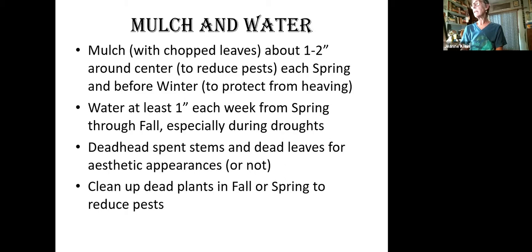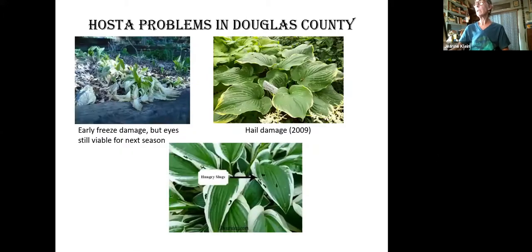I usually leave my dead leaves on the hostas in the fall so that they've got a little bit more winter protection, because we've been having some frosts and freezes. And so I just want to make sure they have enough cover during the whole winter. And then I wait until spring warms up a lot more before I clean them up. Okay, so it's okay to leave those dead leaves on in the winter, but it's up to you.